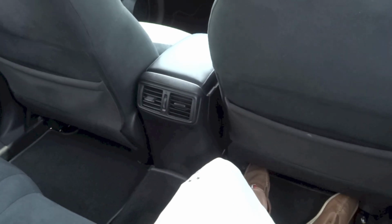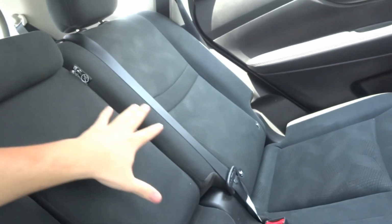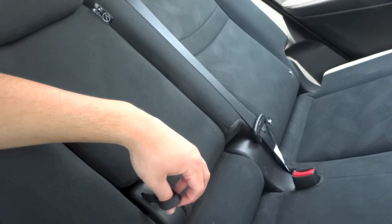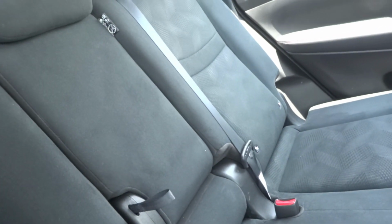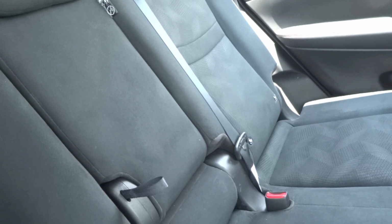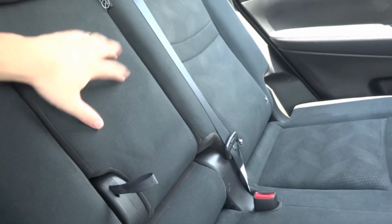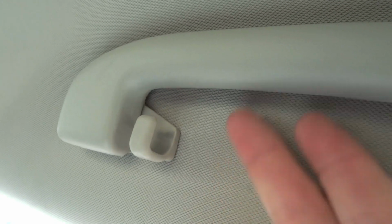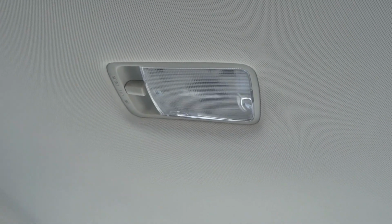Storage pockets on the front seat backs, rear aircon vents in the middle. And if you're not using the middle seat for the middle row, you can always flip the seat back down via this strap, and you can use it as an armrest or use it to store drinks, as there are a couple of cup holders on the back of this part. Right above, for both sides at the back are grip handles, and there is a hook for the right side. Rear interior light.